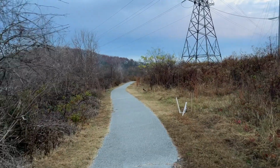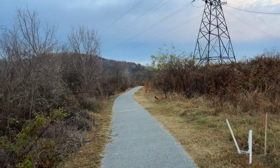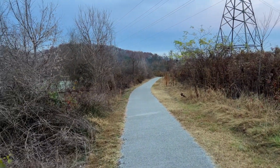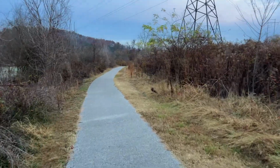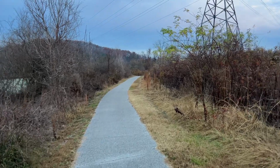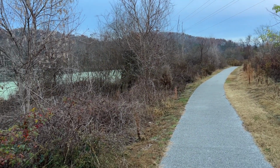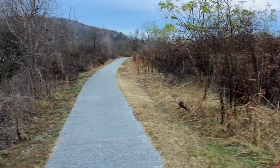I like to go down this path about a half a mile or so, get down in the wetlands. I hear that song sparrow. It's just after sunrise, so I'm hoping for a little bit better lighting conditions in a little bit. Sometimes you see some deer down here if you pay attention.